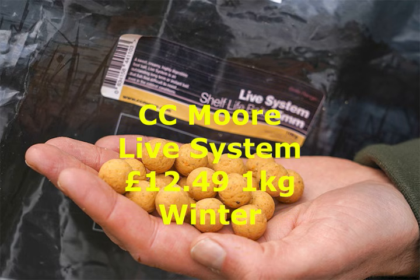Yeah, so it talks about low oil content, working well in cold temperatures, doesn't need to be soaked or fished for a long period to get the scent out of it.